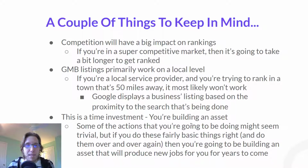And also, this is a time investment, but the mindset I want you to take with this is that you're building an asset. If you get a GMB listing set up really well with a lot of really good reviews, it's something that's going to last you years and years and years. Some of the actions you're going to do are probably going to seem trivial and very tedious. You're going to have to do them over and over again. But over time, you're going to be building an asset that's going to produce leads for years and years to come.